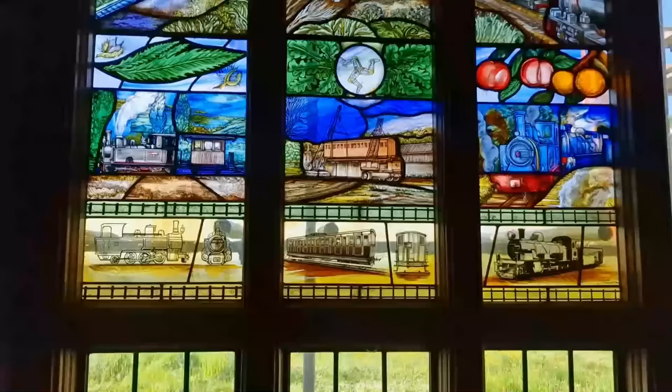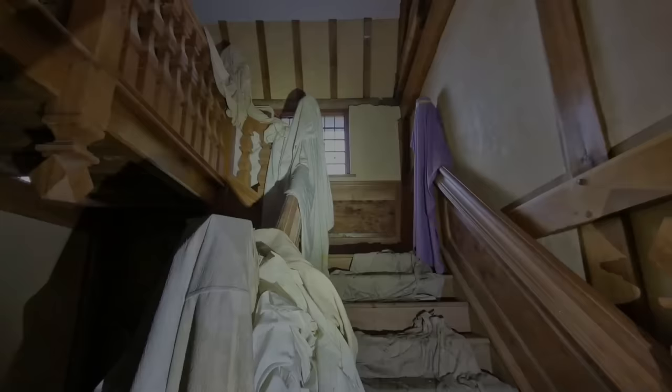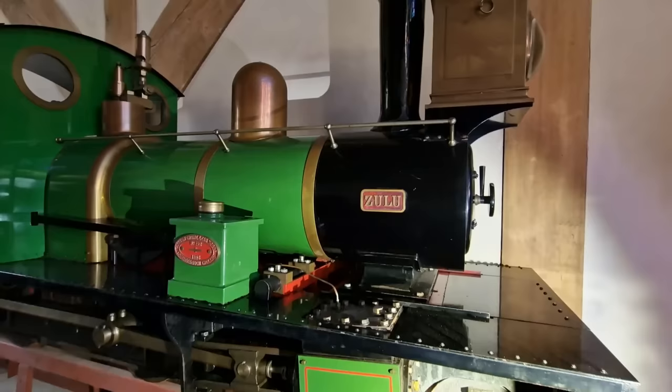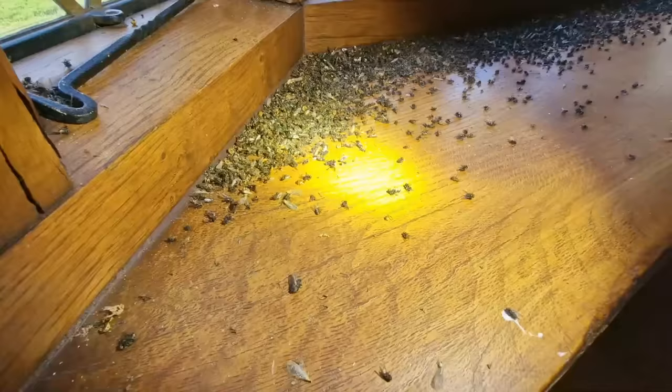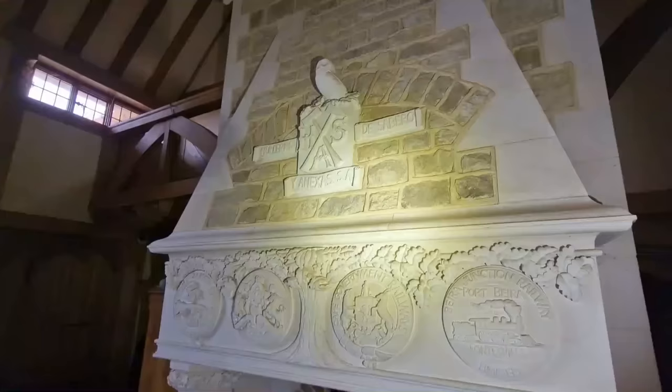This stained glass window. We've got a door on the floor. Oh, wow. Have you ever seen something as cool as that? We've just got thousands and thousands of dead flies. Whatever it is, that pivots out and opens up to another cellar. Oh my god, I'm really intrigued to see what car he's got then.